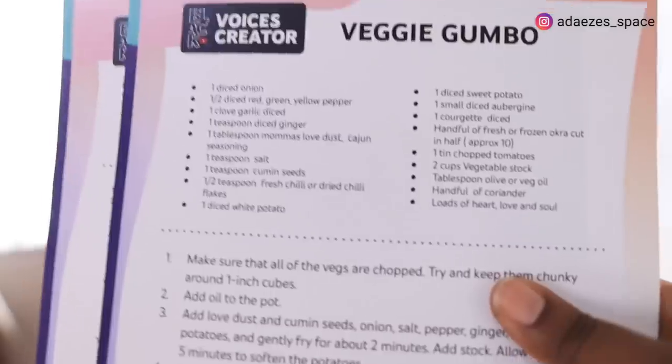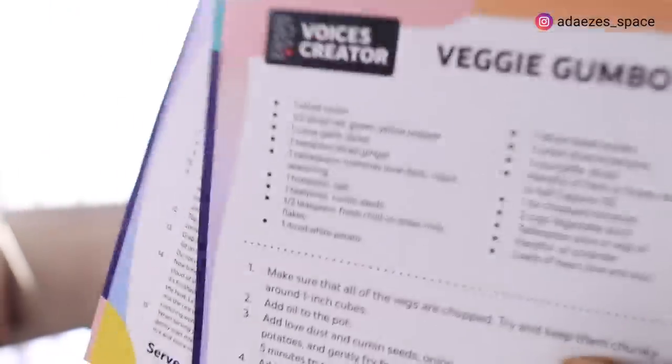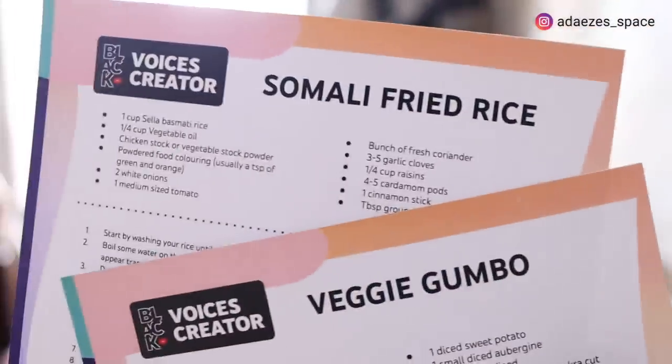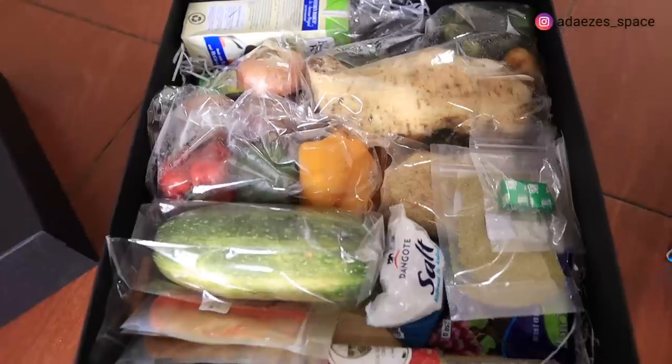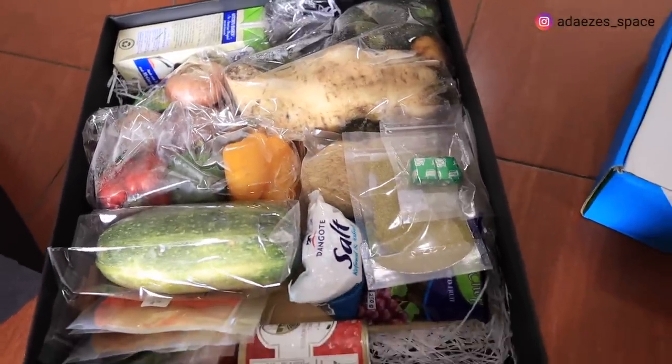Hey, you guys, hey. So we have two recipes here. One was Somali fried rice and the other one was something gumbo. Is it here? Okay, veggie gumbo. So for the veggie gumbo, they put potatoes, bell peppers and stuff, while for the Somali fried rice, they have other ingredients as well. Things like basmati rice. Okay, Sella basmati rice. So this is basmati rice. They just packaged it the way I see HelloFresh packaged food.